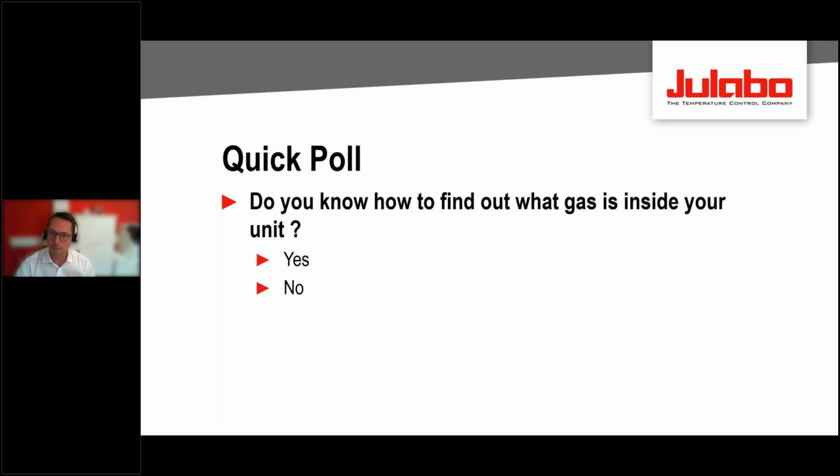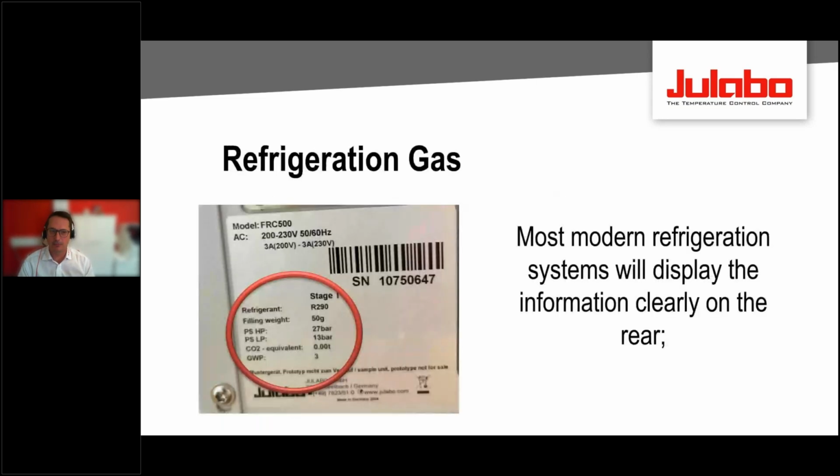If you look on the rear of the unit, you should see a shiny silver label like this. Now, that red circle is something I've added. Legislation has changed and it is now compulsory to have this, but most professional companies will have been adding this silver sticker for some time. And on the back of it, it will tell you the R number.